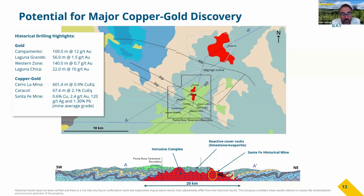There's also a very favorable structural architecture in this area, so that needs to be better understood through more modern geophysics to help build up that target inventory. On the copper side, we know there's a large copper endowment in the system that really hasn't been the focus previously. At Cerro Lamina, on our project, there's a hole of 600 meters at 0.9% copper equivalent that starts from surface and ends in mineralization.